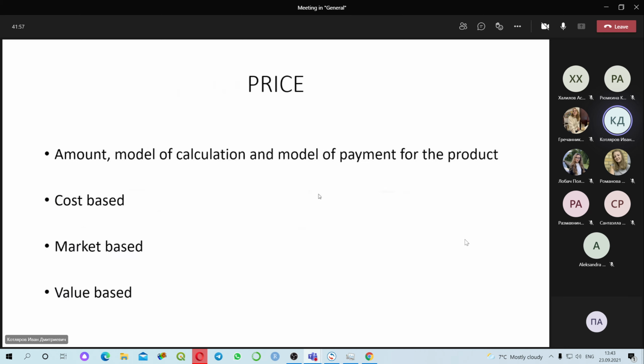Ladies and gentlemen, what about price? As you understand, a price is the amount of money you have to pay for the product. There is a model of calculation of this price, and there is obviously a model of payment for the product. Model of calculation. Okay, guys, there are three basic approaches towards calculation of the price: cost-based, market-based, and value-based.